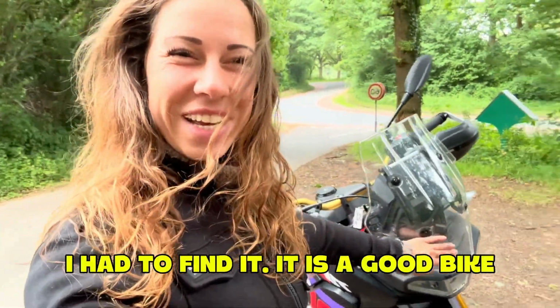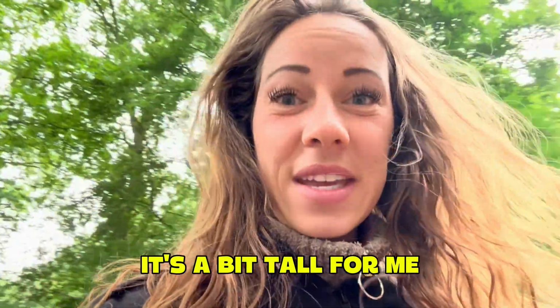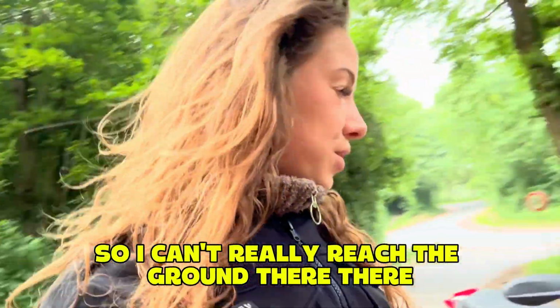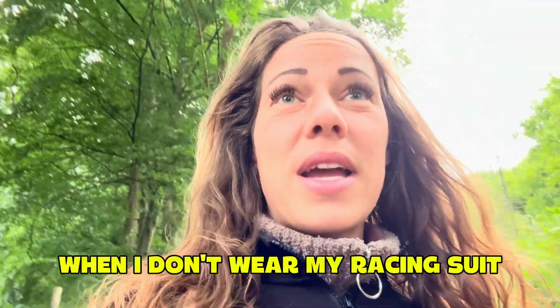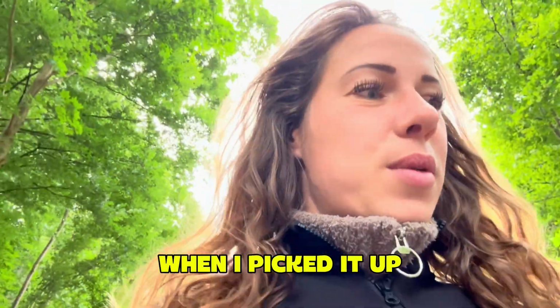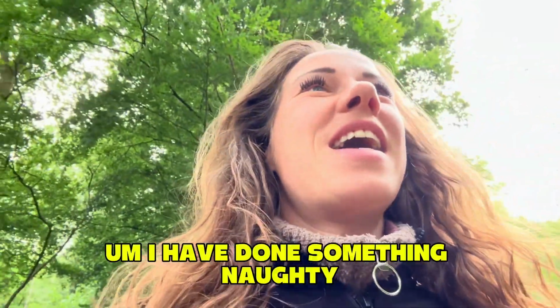I had to find it. It is a good bike. It's a bit tall for me, so I can't really reach the ground there. I do when I don't wear my racing suit. When I picked it up, I wore my race suit because that was all I had with me.